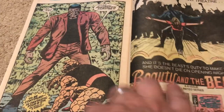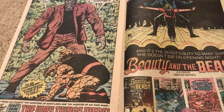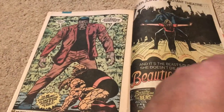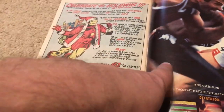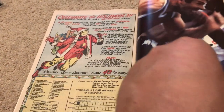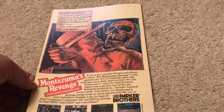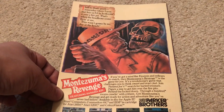Beauty and the Beast. I think this was before the TV show that had Linda Hamilton. And Activision Decathlon video game. Iron Man. And we have Montezuma's Revenge, which was a video game for Atari, I think. And that's just sort of funny if you know what Montezuma's Revenge really means, but it's just kind of funny.